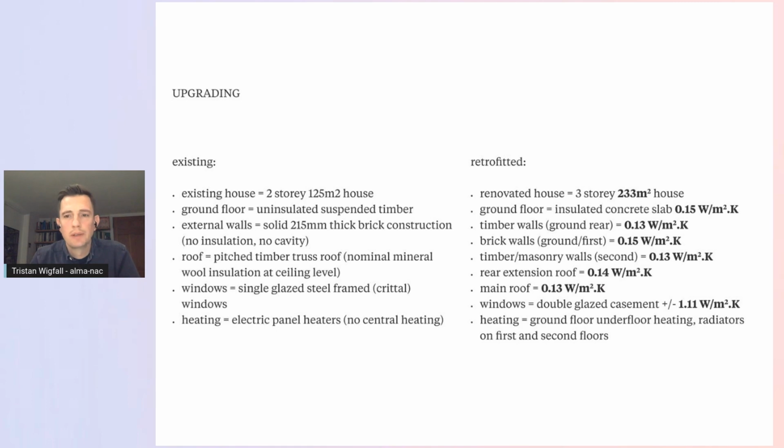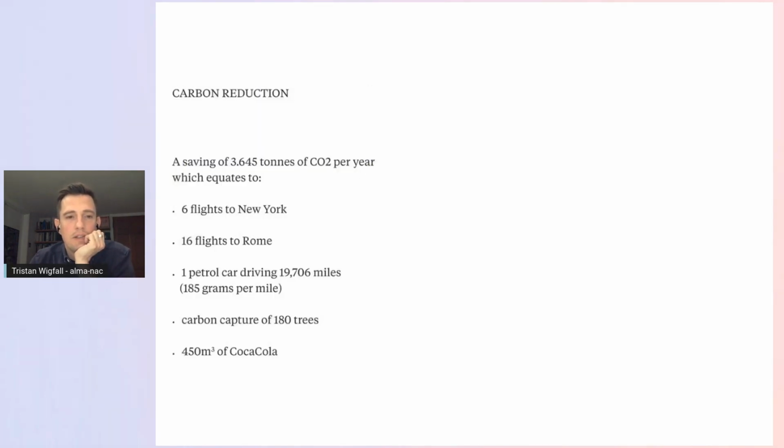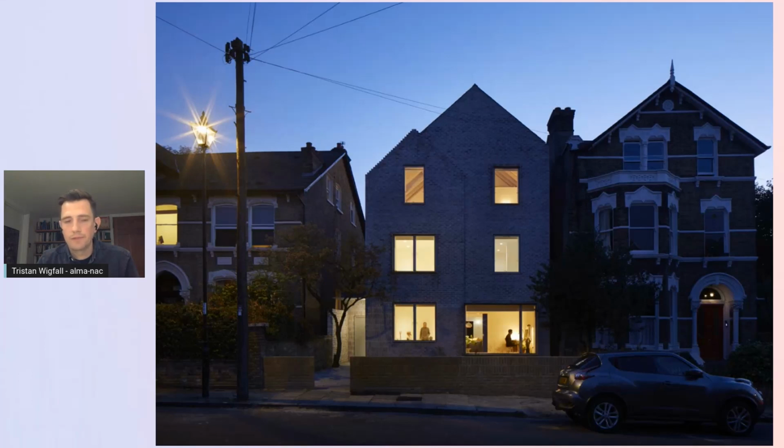So the new warm coat we put around the building almost doubled the area from 125 to 233 square metres. And thermally, we tried to exceed all of the required U values to create a very thermally efficient and airtight envelope to the building. We did instruct some energy analysis afterwards because we really wanted to see what difference it had made. We were able to calculate a saving of about 3.6 tons of CO2 per year from the enhancements we'd added. To put that into meaningful numbers, that's about 6 flights to New York or 1 petrol car driving for over 19,000 miles, to give a sense of the bigger picture.